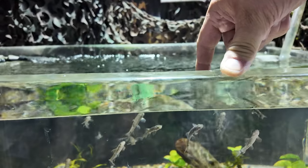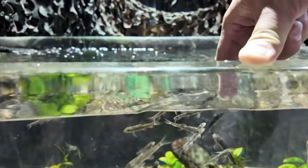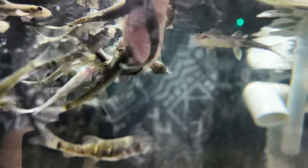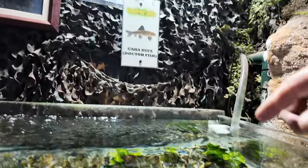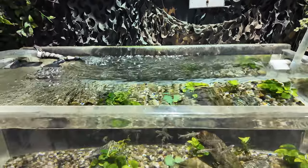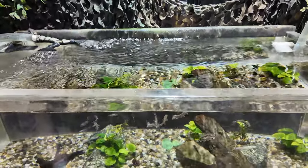They're all swarming my finger now. This is going to be, oh, that's kind of weird. Oh, that's a little weird. Oh, yeah, that's for them to swim up into. That's kind of weird. It does not hurt. It's kind of ticklish. It's a little weird. But, yeah, that's those fish.